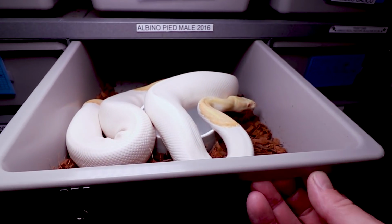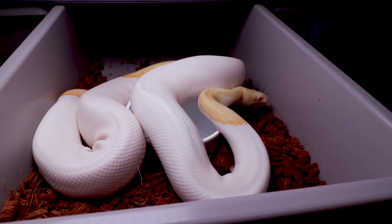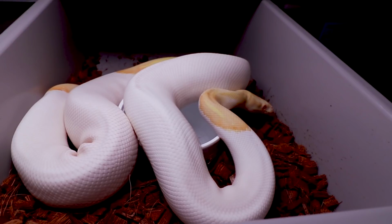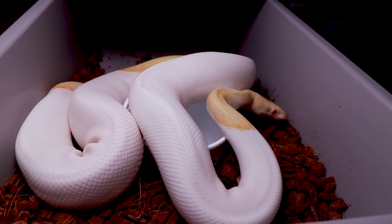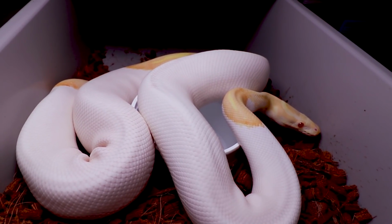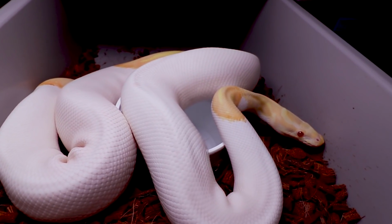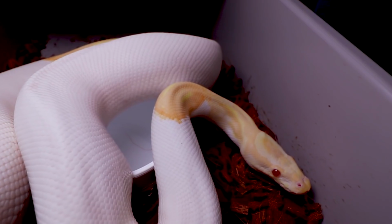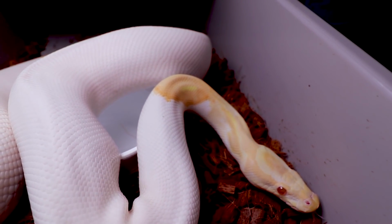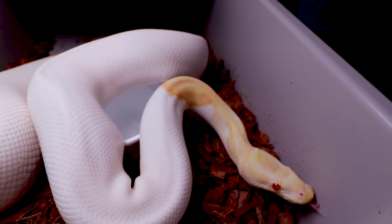And take a look at this beautiful snake. It's a really high white albino pied. And keep in mind, both the albino and the pied are recessives. So if you take this and breed it to a normal ball python, all the offspring will come out looking normal. And of course, one of the characteristics of the albino is the really bright red eyes, pretty typical for almost all your albinos.